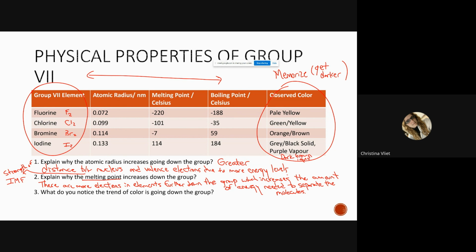25 degrees Celsius. 25 degrees Celsius is around what we call room temp and standard temp. The reason why I'm bringing this up is because let's take a look at 25 degrees Celsius. Look at fluorine. What is the melting point of fluorine? What does it say there? Negative 220. Is that before or after 25? Before, right? So it's melted before you get to 25 degrees.